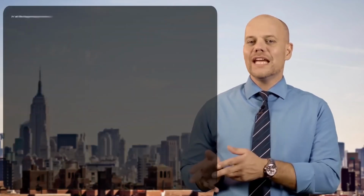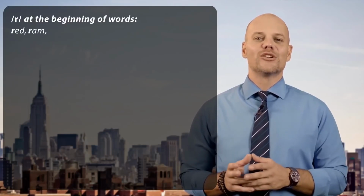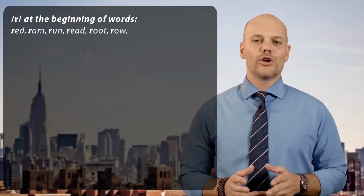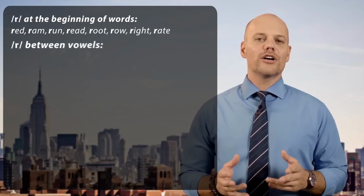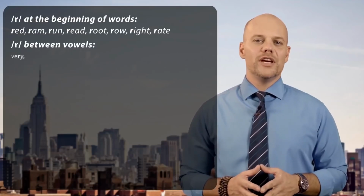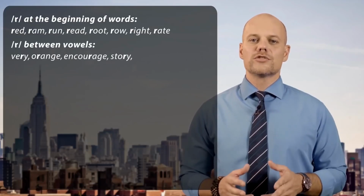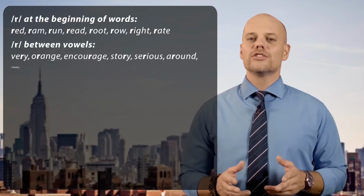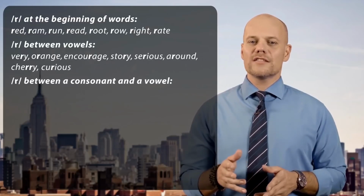Here are some example words with the R sound. R at the beginning of words. Red, ram, run, read, root, row, write, rate. R between vowels. Very, orange, encourage, story, serious, around, cherry, curious.